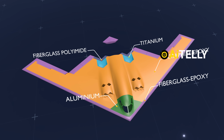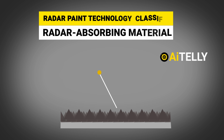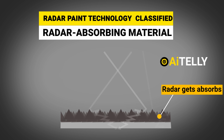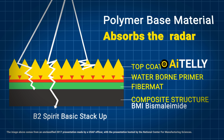This is what it looks like with all the labeling and segments assigned to it to give you a better picture. Let's take a look at the $1 billion radar paint technology, which is still classified, but here's what we know from aviation experts. It involves the use of radar-absorbing material, also called RAM. RAM is a polymer-based material applied to the surface of stealth military aircraft, like the F-22 Raptor and F-35 Lightning II.